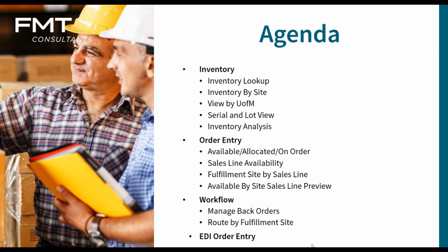We're also going to see how workflow plays into managing the inventory as well. And we're going to tie it all up with the EDI integration. So a little bit on the inventory side first, and then a little bit into the EDI integration right after that.